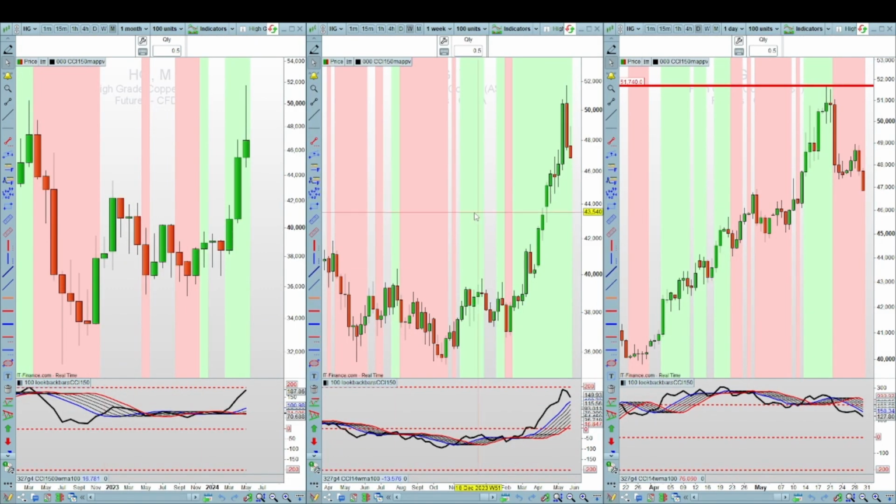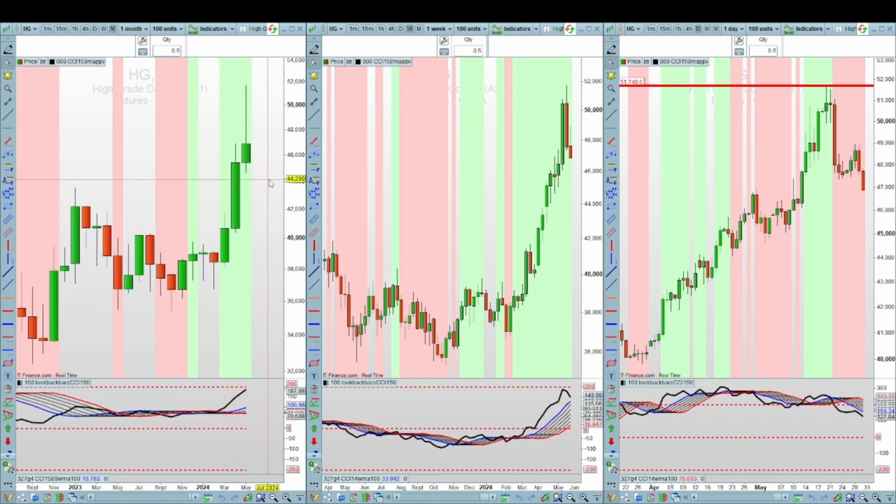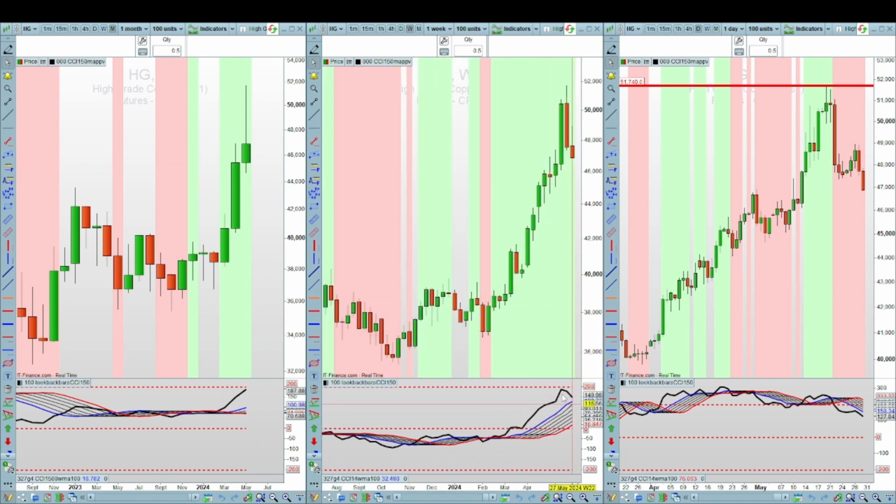High grade copper has been bullish for a number of months now and still bullish, although notice this candle at the moment looks like a potential shooting star. The weekly is bullish still, but notice the CCI is also pulling back towards the moving average range, so we might see that break into that range, if not this week, maybe next week. And on the daily, it's already broken to the downside in a bearish outlook, so careful about this one.